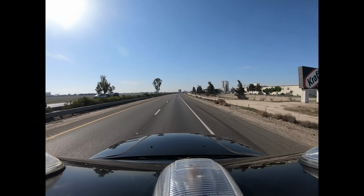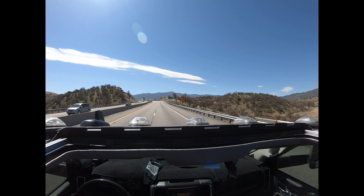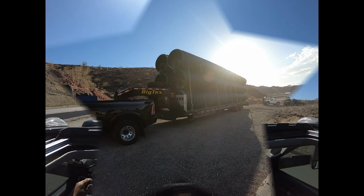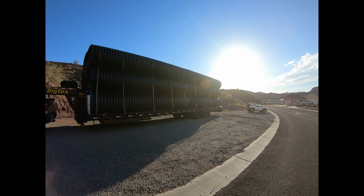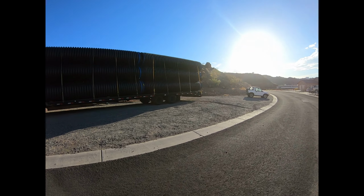But yeah, corrugated pipe. That's it. Corrugated pipe, people. We made it back to the casa. Gonna chill here for the night. Go drop that off first thing in the morning.